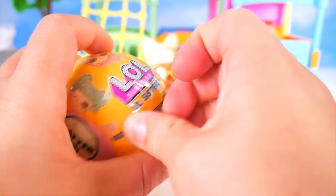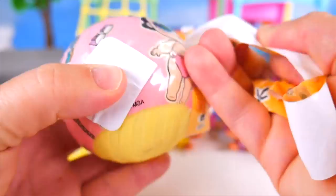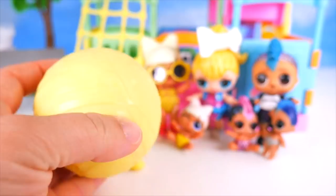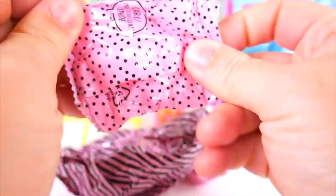Oh, if I could just get it peeled. Let's just try doing this. Opening our sticker for our color changer. Oh, last layer, here we go. Pretty yellow ball. Surprises inside. Let's start with some surprises we have here. Surprises inside of surprises. Okay.